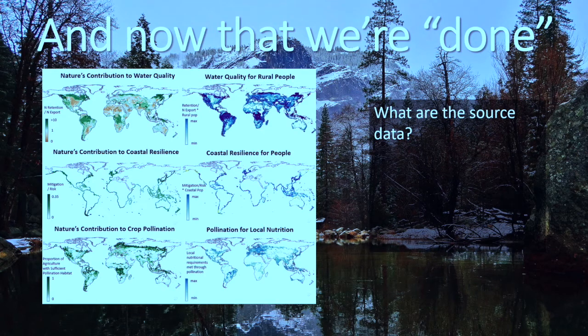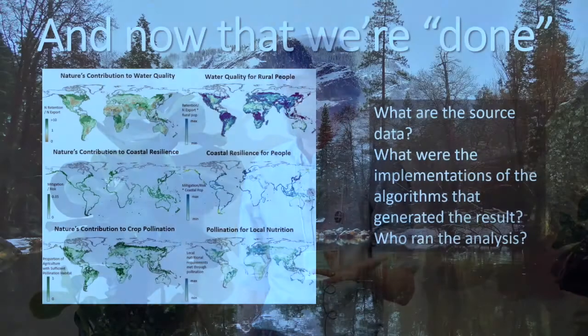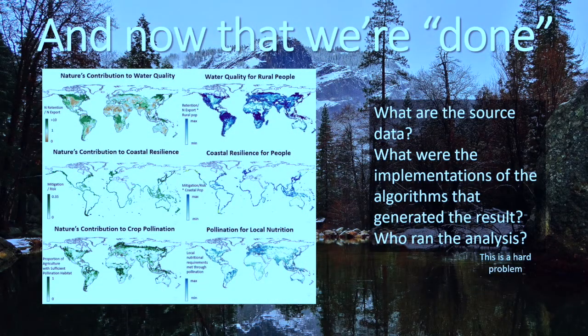here are some questions. I'm only using this as an example of something you have probably encountered before, where we might be looking at a map. These maps are beautiful. We might ask, what were the data we used to run that? Or, we have a bunch of scripts, which version of it went with which map? Or even years later, who even ran this thing? And these are really hard problems.